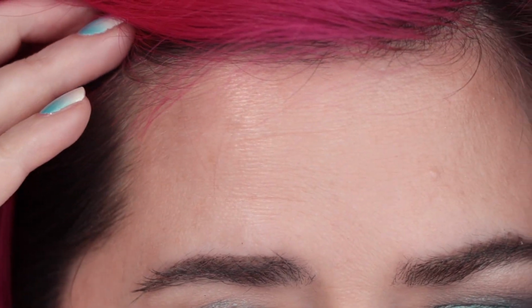It is 11:32 p.m., so we're about 5 hours since I last signed off. Just wanted to give you guys a checkup on how this wears over time. Let me zoom you in. No caking, no settling into lines. Keeps the shine under control. Not too dewy. It's nice, right?